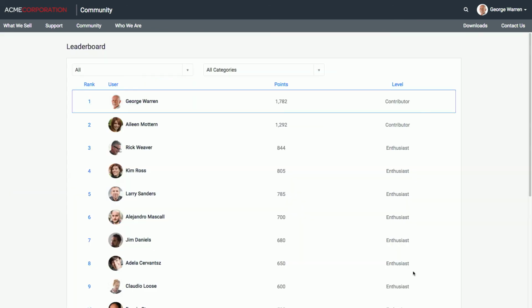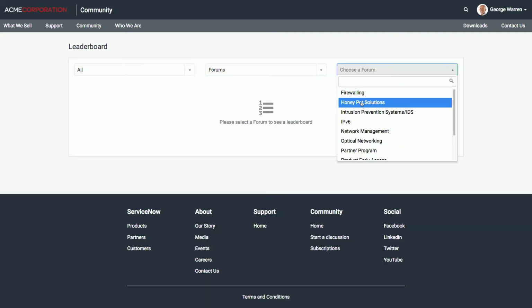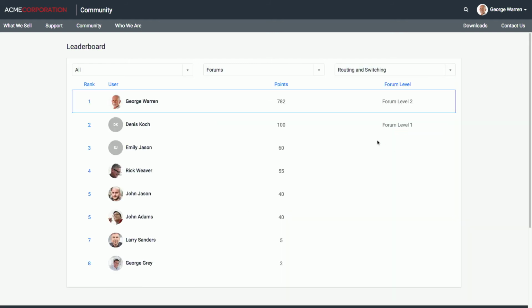So I'll drill down into the leaderboard, and you can see everybody in the community, how many points they've accumulated, what their achievement level is, and this is across all of the different forums within the community. If I want to drill into a particular forum, I can do that. I'm in there as George. George may want to see where he stands in the routing and switching forum, and he's also number one there too. But he can see who other people are that he may want to connect to and follow, and they could get to know each other.